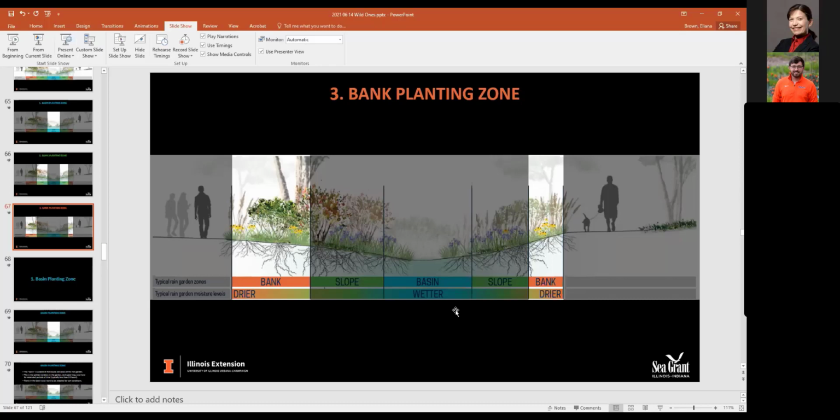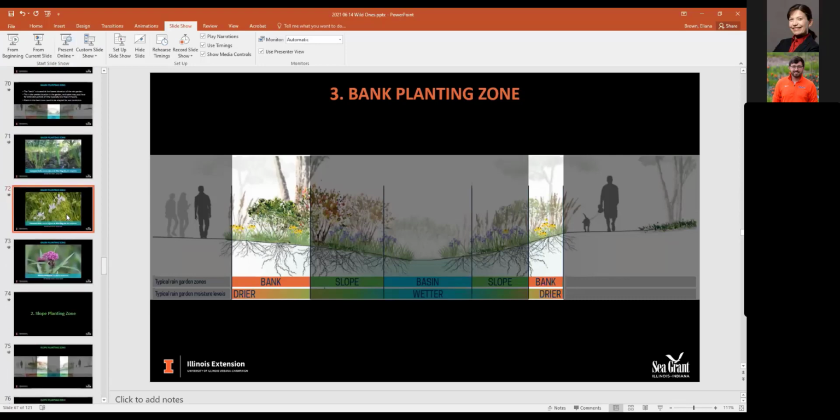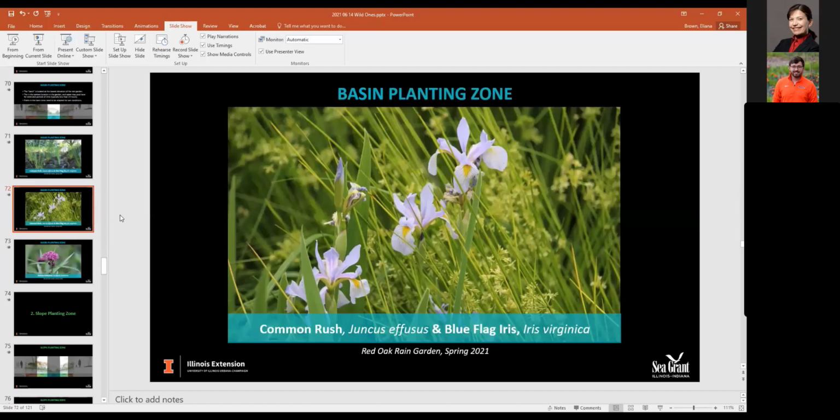I will just add that that combination of the juncus and blue flag iris, I have now planted where my air conditioner condensate comes out. You know, there's always that wet place in your yard where the air conditioner condensate comes out, and it is really flourishing there. The blue flag, I probably had about 15 blooms just in that one location.